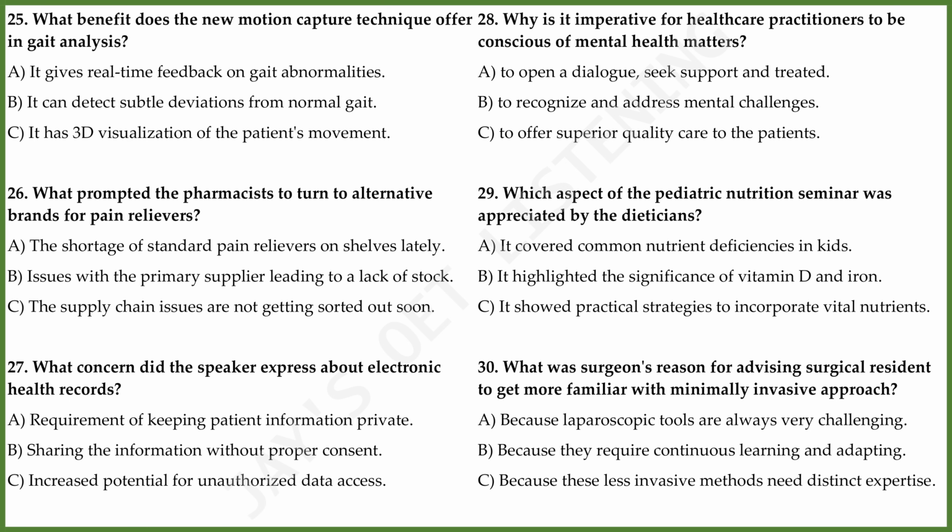Mental health issues are becoming increasingly prevalent, and as healthcare professionals, we need to be adequately equipped to recognize and address these challenges in our patients. That's right. It's not just about recognizing these issues in patients. We also need to acknowledge and address them in ourselves and our colleagues. The healthcare field can be stressful, and it's vital that we take care of our mental well-being.